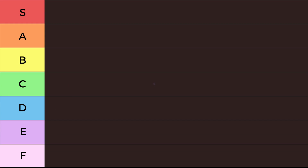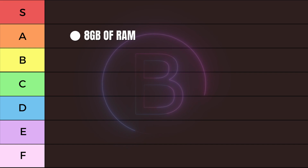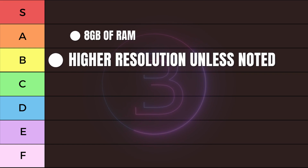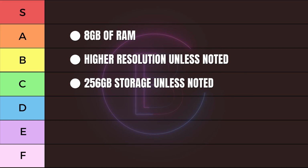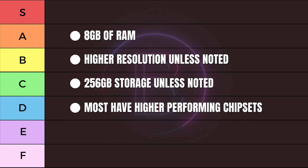All of the phones in the B tier have 8GB of RAM except for the first one. All the phones are higher resolution except when noted. All have 256 internal storage except where otherwise noted, and most have higher performing chipsets than the previous tiers.